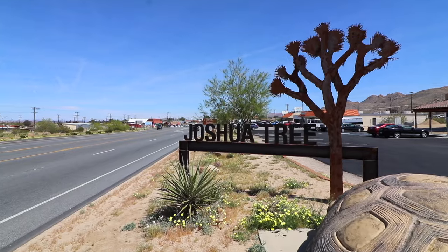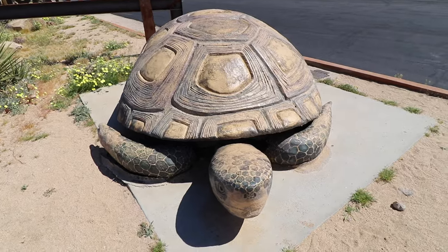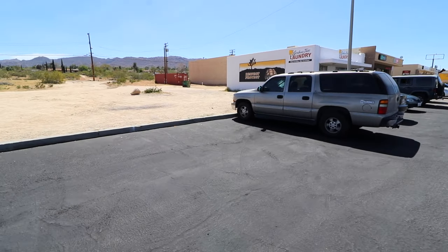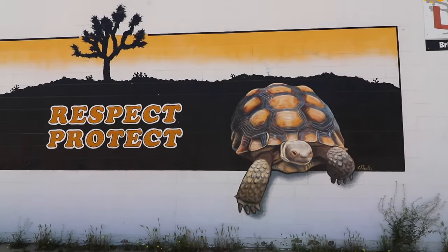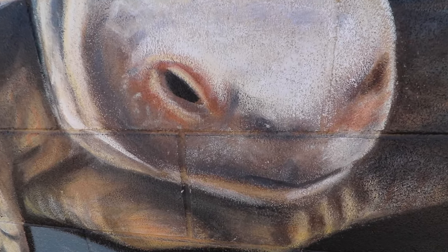Anyway, believe it or not, back in the day before these things were so rare and endangered and protected, the urban legend is that Joshua Tree used to host tortoise races, and that's the origin story here behind Myrtle the Turtle. Now, as you can see here across the parking lot from old Myrtle, there's a mural over here that depicts the modern attitude towards the desert tortoise. Respect and protect. This Myrtle mural has a very good message. We don't want these peaceful little fellas disappearing forever. So we must respect to protect.